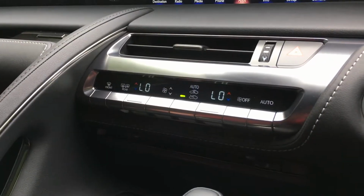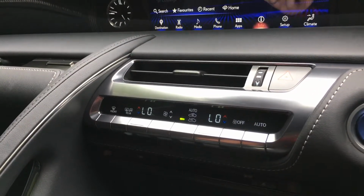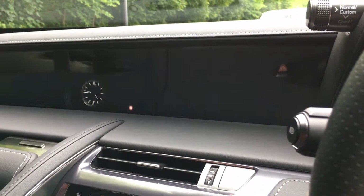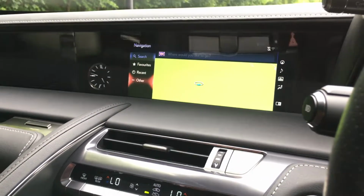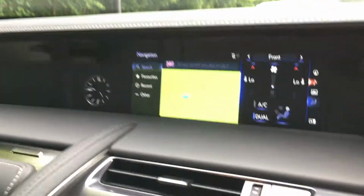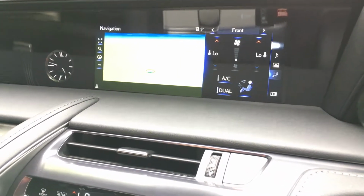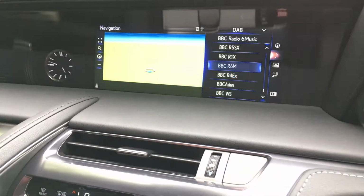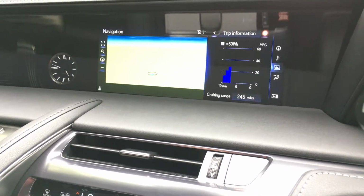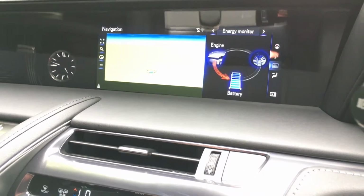So that's your basic controls on there, but the trouble is, let's say you're on the map, let's go to the map. Okay, so I've got the map, we'll go over that in a second, but go down here and you can control your various screens from here on a small scale. So you can have a little map there, you can have your music, you can have how the energy monitor works. All very nice, don't get me wrong, I really like the graphics.